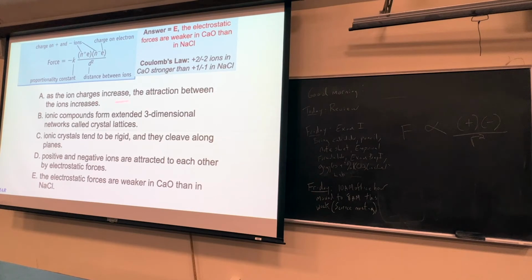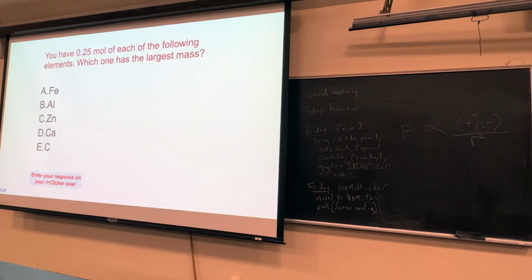Now this is the full version of Coulomb's law. In this version they use D instead of R, that's fine. There's a K constant, which in physics you can use to actually calculate these things. But again, what we're going to do in Chem 221 through Chem 223 is just talk about the factors that make the forces stronger. So we'll talk about numbers of handshakes, we'll talk about the distance between the ions. Any questions on that? Awesome.